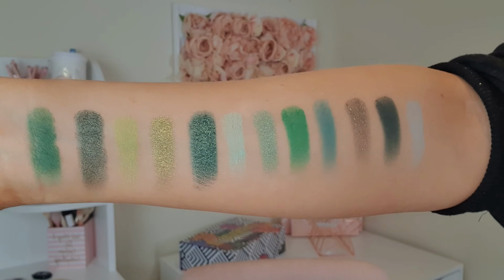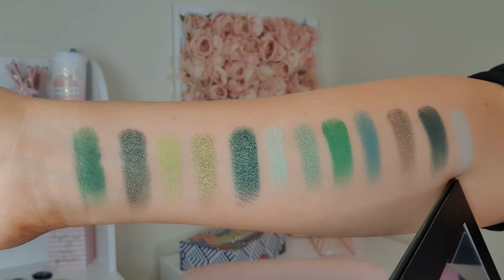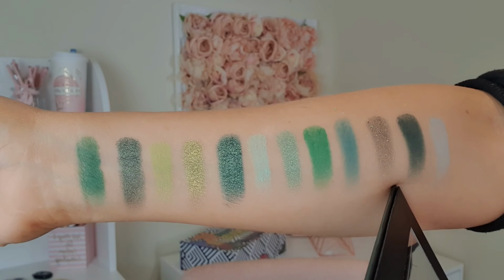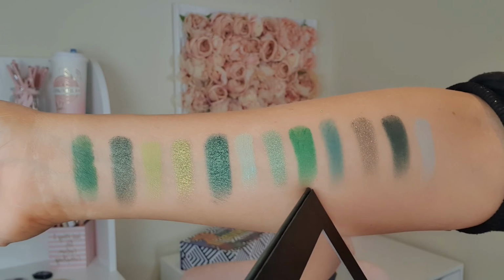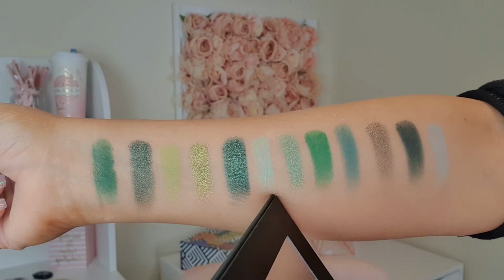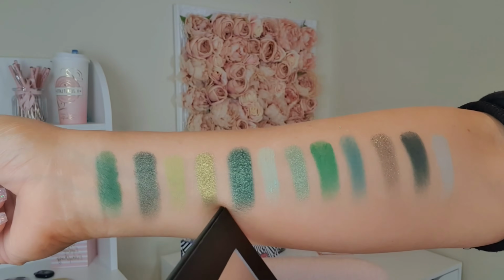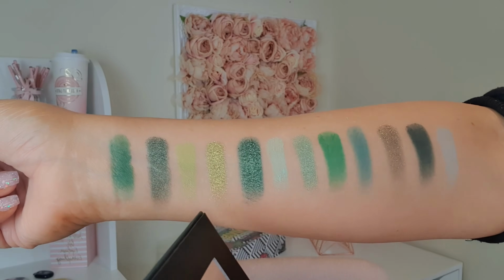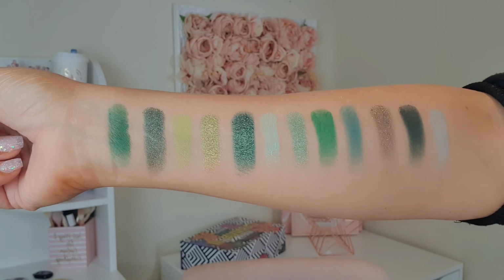So I'll give this one a quick swatch for you. Right, okay, so here's the first lot. So we have Fresh, Ivy, Satellite, Cobra, Shamrock, Pixie, Seahorse, Moss, that's in the other palette as well, I recognise that one, and also Lime I think is as well, Acid, Sage and Pine.